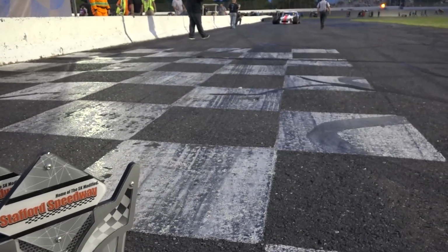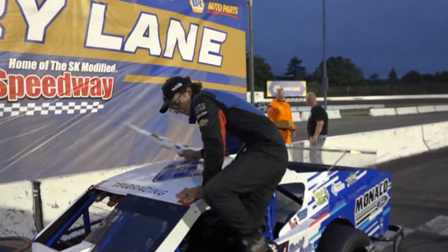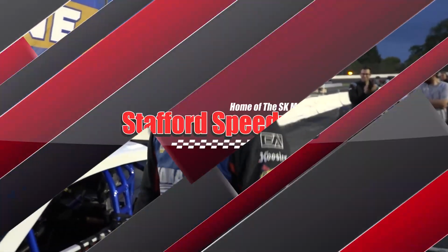If you stop by our pit stall before this feature, we had 2 kitchen sinks outside of it. Changed the whole setup on this thing. This is unbelievable. Let's go!